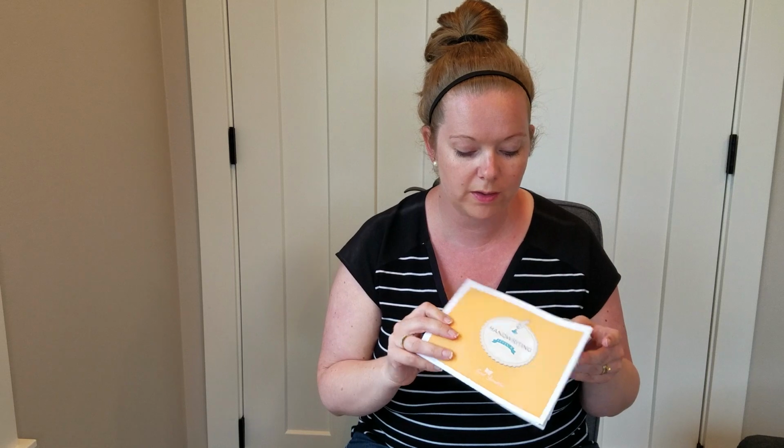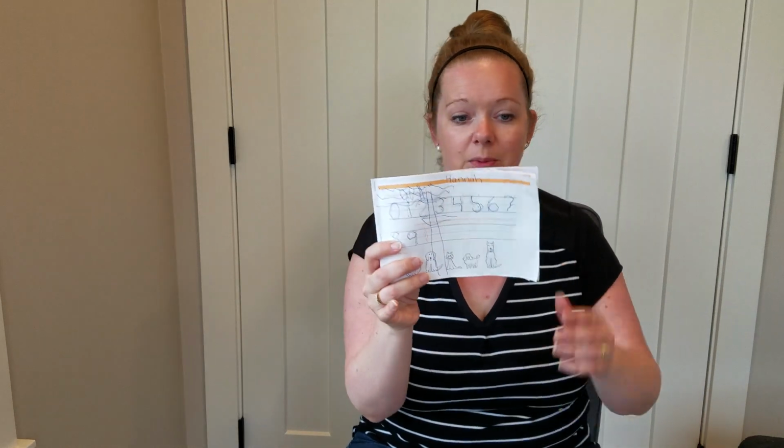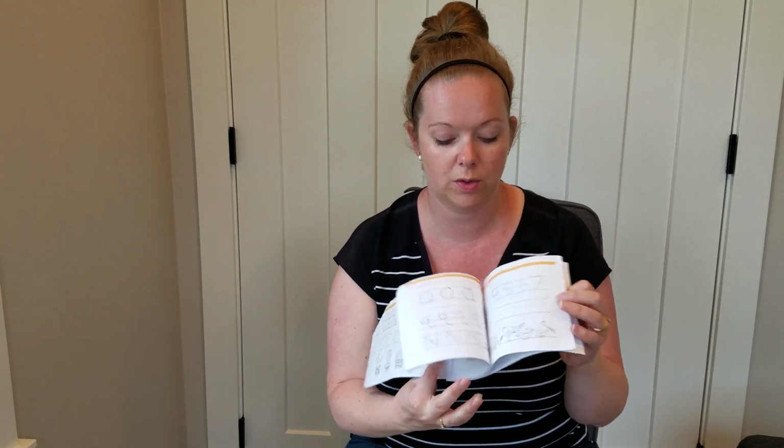So we focus on certain letters, and so I buy the PDF of these. There's one that is the level K that focuses more. This is one of her recent ones. So I print them and just staple them together, and she just does a little chunk at a time as often as she wants to. So this one focuses more on letter formation of the actual letters.